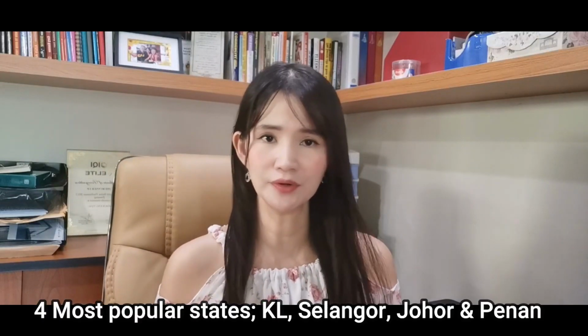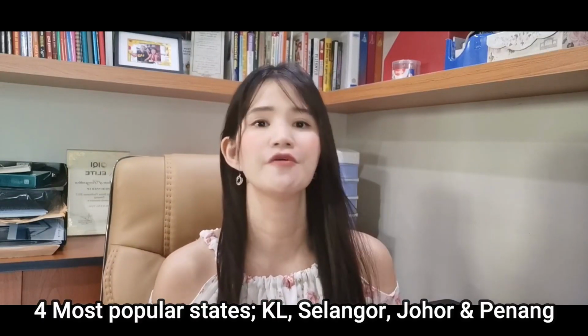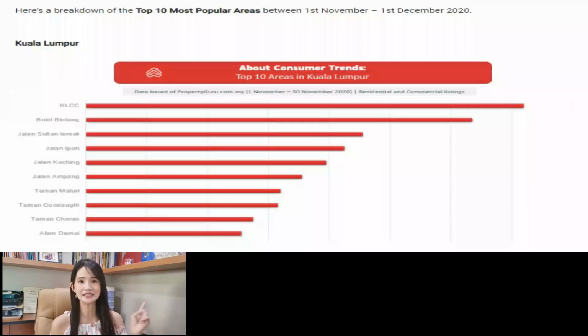where I will show a breakdown of the top 10 most popular areas most searched by consumers in the most popular 4 states in Malaysia, being Kuala Lumpur, Selangor, Johor Bahru and Penang Island. The breakdown of these 10 most popular areas covers searches from 1st November until the 1st of December 2020. Now let us start with the first one, which is Kuala Lumpur.